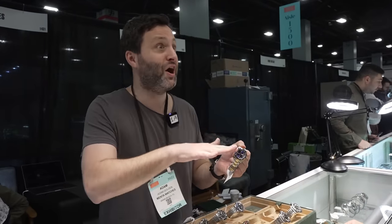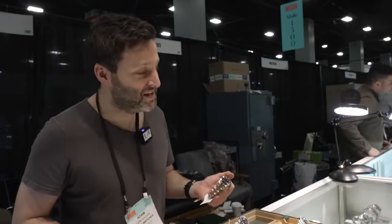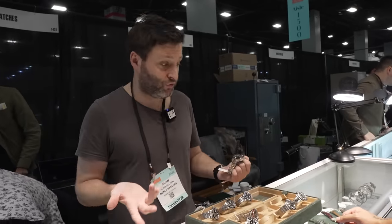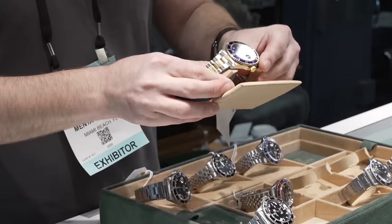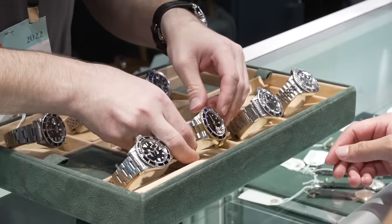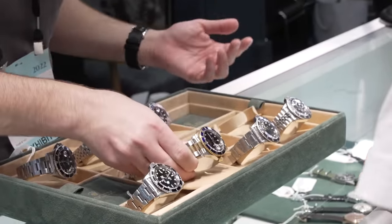This used to be the old man's watch or like the Miami Beach police. All the cops used to wear two-tone subs back in the day. Now younger people are getting into them, which is great, and I actually wear two-tone as well. I don't mind it. You could still get two-tones for cheaper than steel. Yeah, and honestly, sometimes they look better. Yeah, no, look, sometimes. It's a fantastic looking watch.